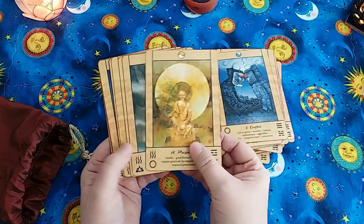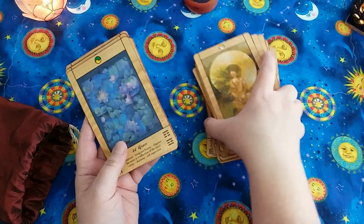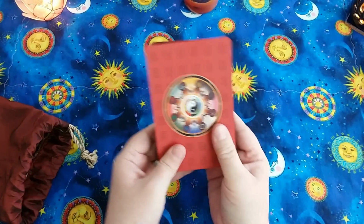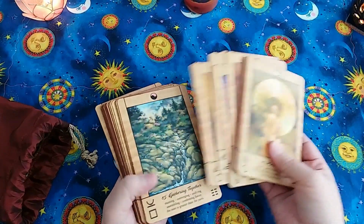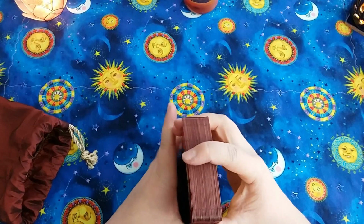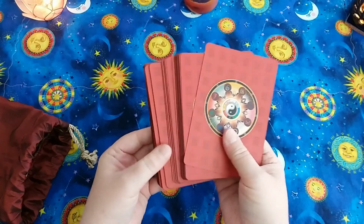The artwork is incredible, and this is actually the same artist who did the art for the Osho Zen Tarot. So of course I do feel like this deck plays very well with the Osho Zen Tarot. But the art style is slightly different, even though it's the same artist. Yeah, I just love this one. This is always going to be near the top of my list for balanced oracles that you can read straight out of the box.